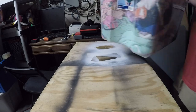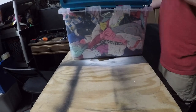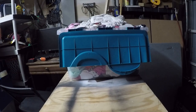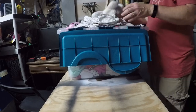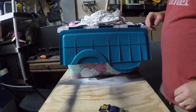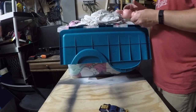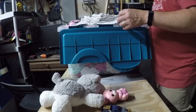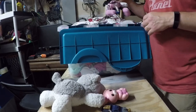All right, let's pull up a tote. All right, let's see what we got here. Okay, so I'm gonna bring this up a little bit. This tote looks like mostly kids' clothes and a few toys. So it doesn't look like this is going to be very interesting here.